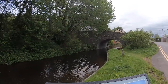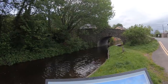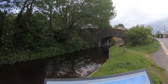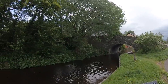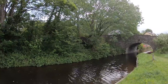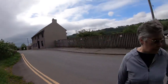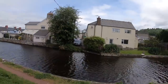So you said it would have been a hive of activity. Coal and lime were loaded onto the trams, and the Watton Wharf was one of seven in Brecon. It relied on the canal for deliveries of timber, farm produce and beer. You see, across there's another arch, and that's where the tramway would have gone under. That's quite good, isn't it? Looks like a castle in the background.